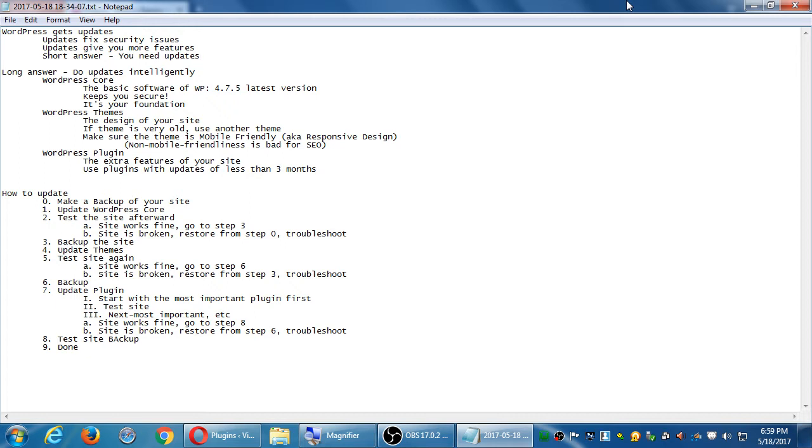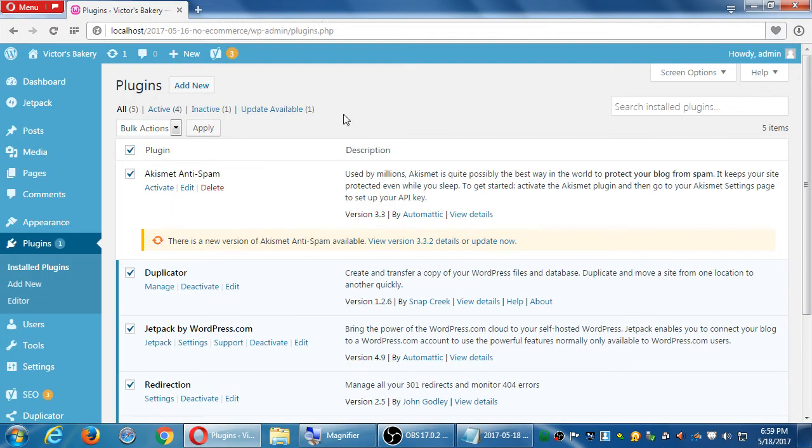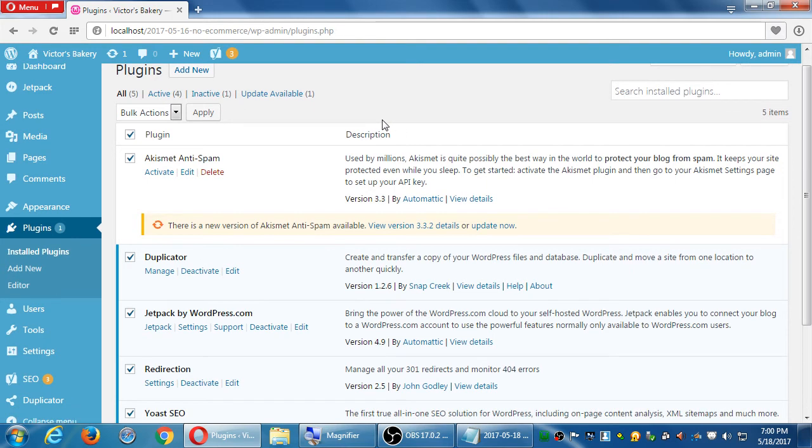Could you make a little separate bank of plugins, just in case something like that happens? The funny thing is that WordPress shields us from a lot of things, and what you're asking for is kind of technical, which you can do, but WordPress shields you from that. There's no easy way for me to say, okay, I want to download Jetpack onto my flash drive. I can't do that in WordPress.